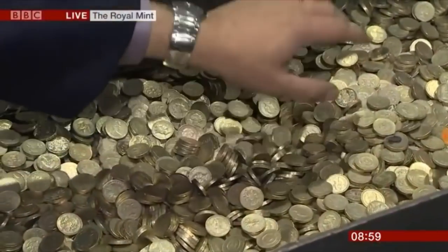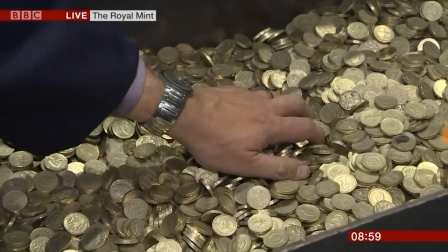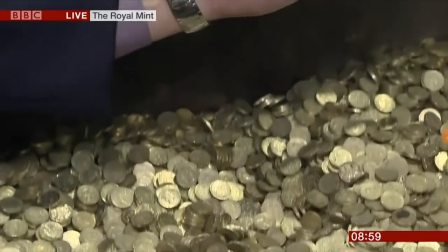You have just 13 days left to find and then spend any old pound coins you might have lying in your purses, your pockets. Steph says she's got them on the top of her, somewhere in the kitchen or something. I've definitely got some in the golf bag knocking about. Breakfast's Tim Muffett is at the Royal Mint for us today.